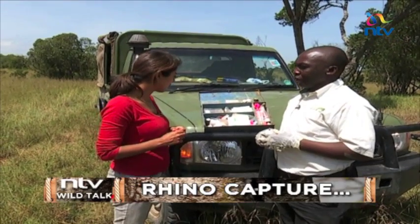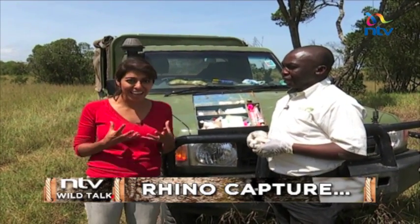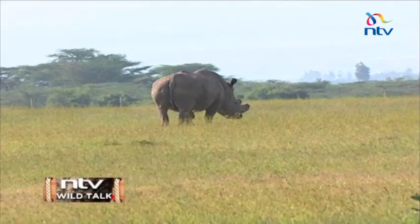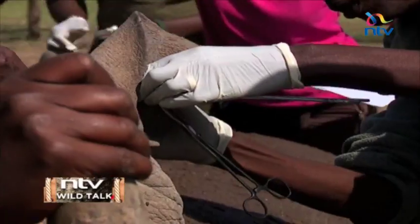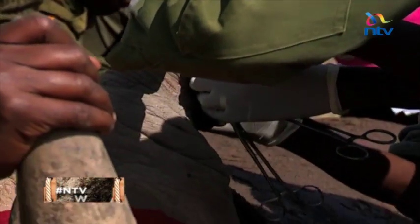That is really, really interesting information. So much effort has to go in, and so much care, of course, to ensure that these rhinos are safe and that this entire process is done professionally. I see some scissors here, and they were used in the notching exercise when, of course, the rhino's ears were cut. So tell us more about these.